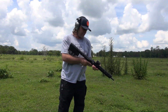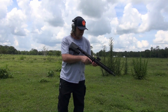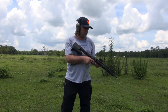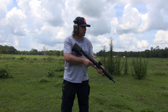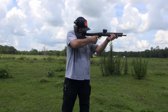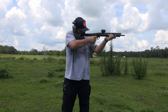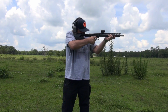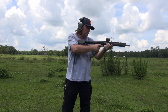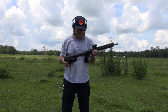So, all right, I'm gonna go ahead and take a couple shots. I'll let you see from this angle first, so you can see it throwing the shells and what the trajectory is for it throwing the shells out. So lock back, that was 5 rounds. It locked back just fine.